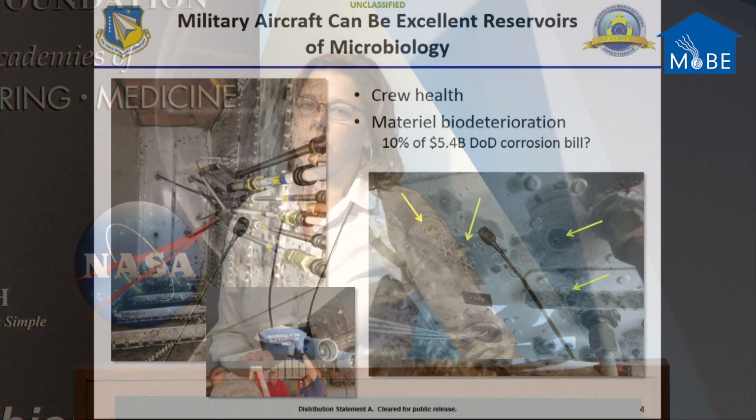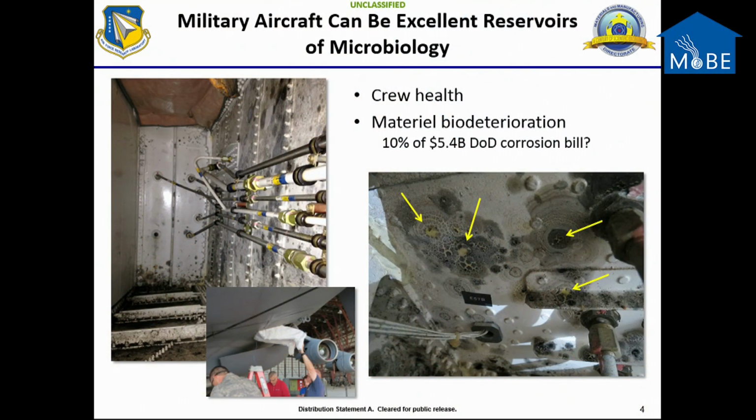So here's why we're in this business. Military aircraft can be excellent reservoirs for microbiology, and really there are two impacts there. There's a crew health implication and there's a material biodeterioration implication. This picture on the left-hand side of the slide is a compartment on a C-5, one of our gigantic cargo aircraft. That compartment is the width of my shoulders, and it's about 6 feet deep.